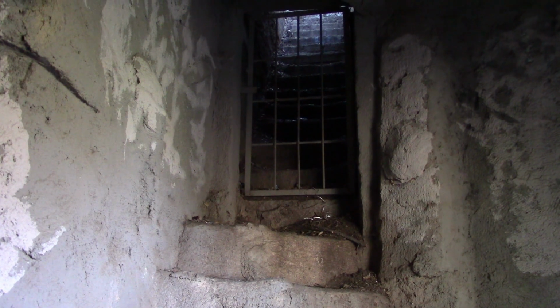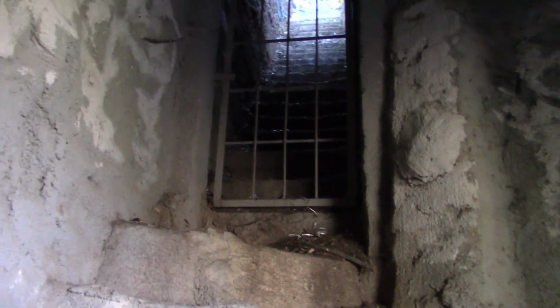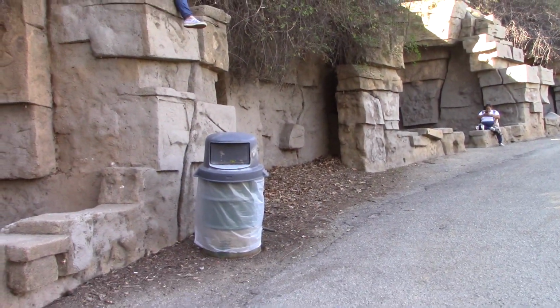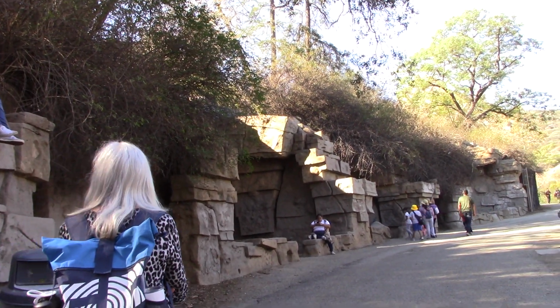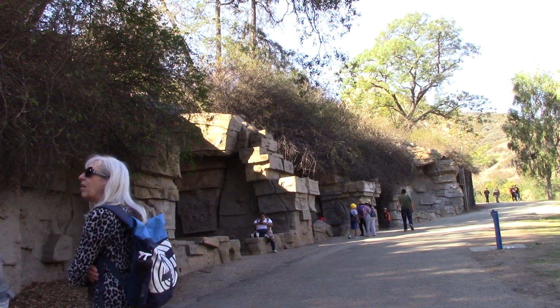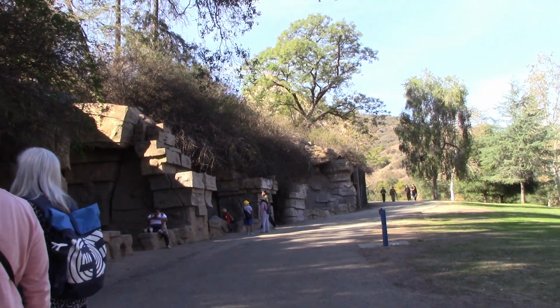Looks like steep steps go up through there. Yeah. Hang on, hold on. Don't go underneath Grandpa's arm. The picture's perfect because, you know, it's got the graffiti too. Yeah. It was one of my favorite things about it.